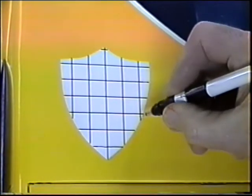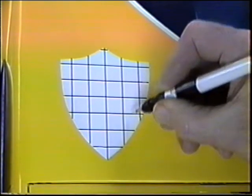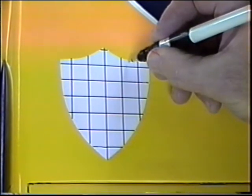He went berserk. Anyway, now you need to figure out which ones are going to be black, which ones are going to be white. Now, since I have an imperfection here, this would be black, this would be black, this would be black.